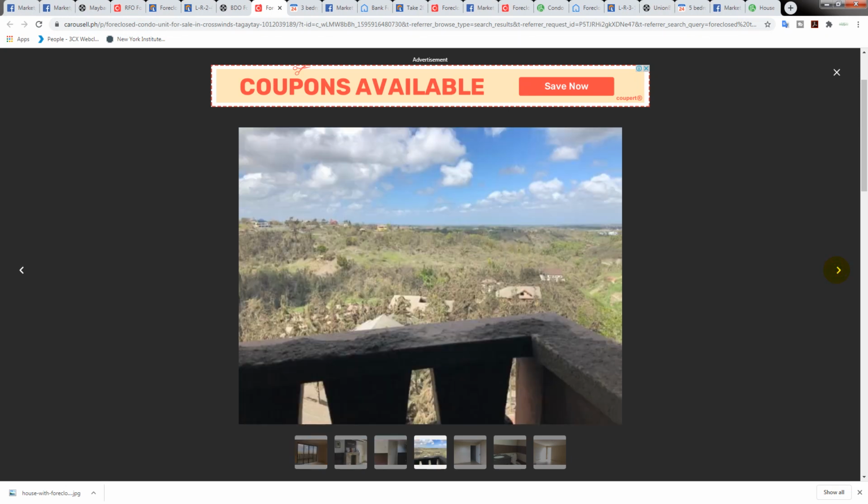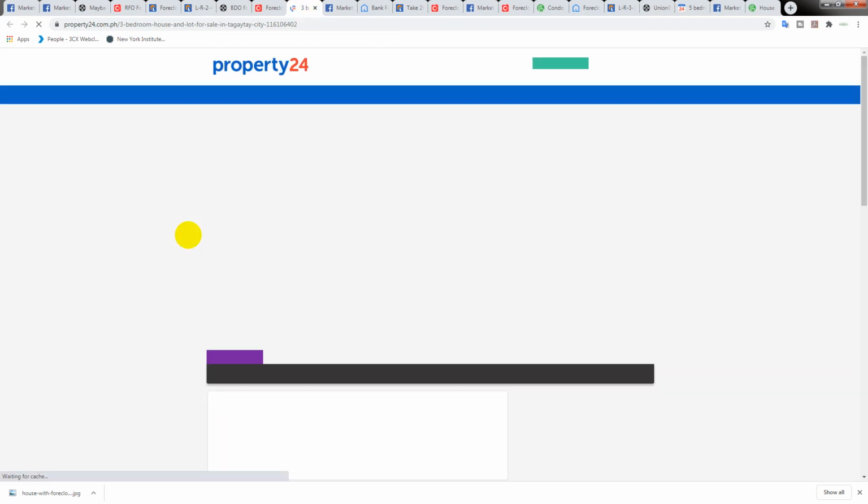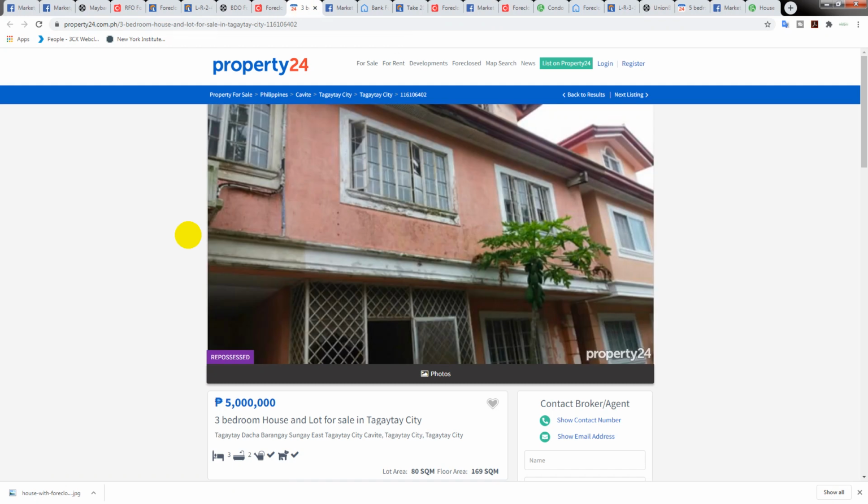And honestly, this is one of the best bargains going around. This is one of the best developments in Tagaytay. Honestly, Crosswinds is a great development, and can you imagine living there and waking up to that view every day? Just phenomenal. Moving along, so yeah, 4.6 ain't bad, very close to the target price.